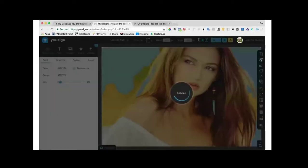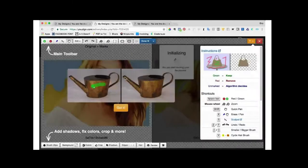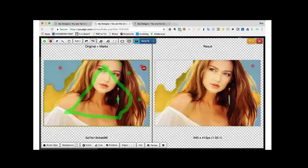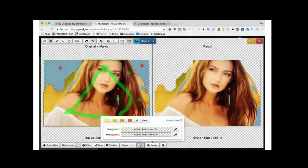All right. Now, let me find the hair design here, and we'll load up the hair design, the hair tool. I'll show you what we do with the hair tool, okay? First thing I'm going to do is make sure that I save as much of this image as possible. And then I'm going to give you a quick demonstration of the hair tool.